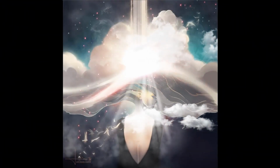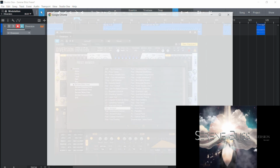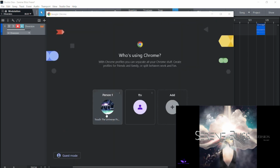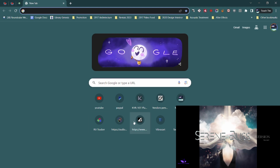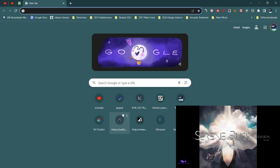Okay, so today I'm going to be showcasing some free presets. So this is a gift. 32 presets out of the Serene Bliss sound set. So this is 32 out of about 110 presets. So it's a pretty big chunk of the presets. It's like 25% of them.